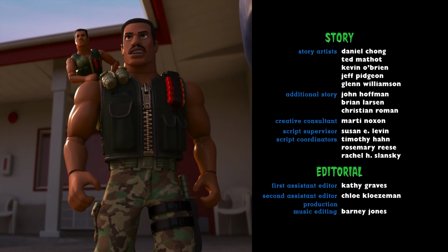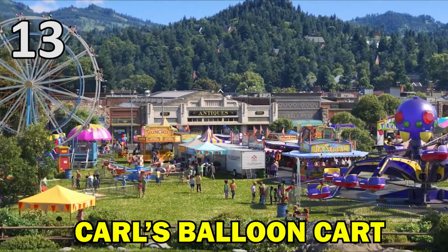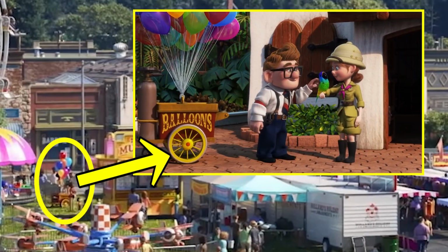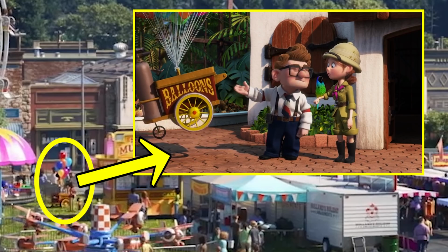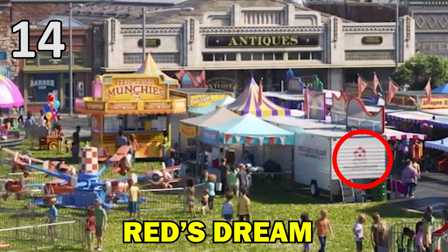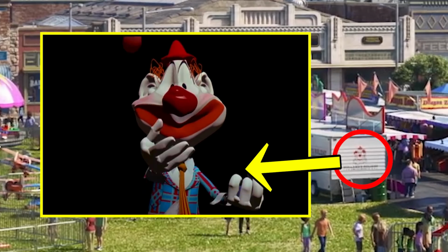Next stop, Billy's house. This one's tricky to spot, but the same wooden cart plus balloons that Carl from Up had when he was a balloon salesman appears at the carnival. Also at the carnival is a truck with a clown painted on the side, a reference to the 1987 Pixar short film Red's Dream.